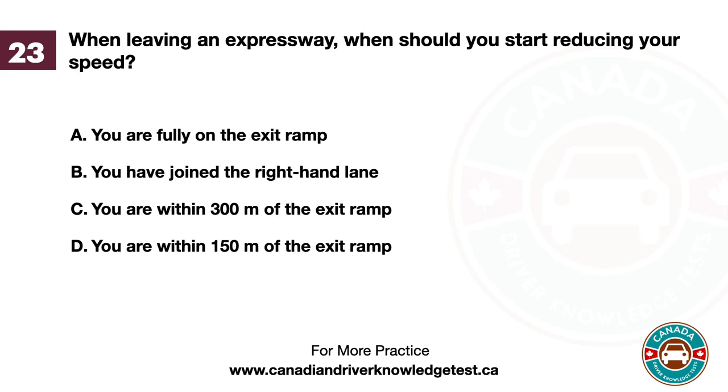Question 23. When leaving an expressway, when should you start reducing your speed? A. You are fully on the exit ramp. B. You have joined the right-hand lane. C. You are within 300 m of the exit ramp. D. You are within 150 m of the exit ramp. The answer is A. You are fully on the exit ramp.